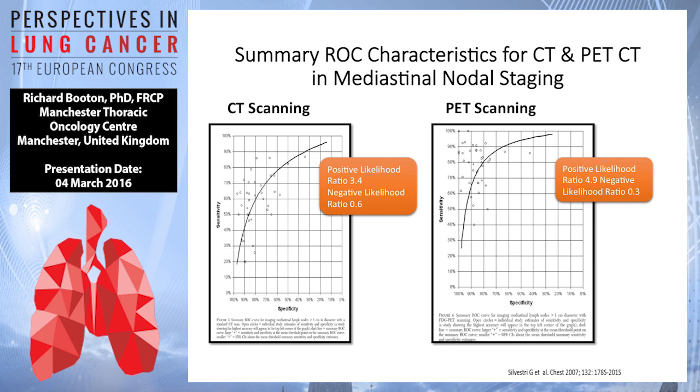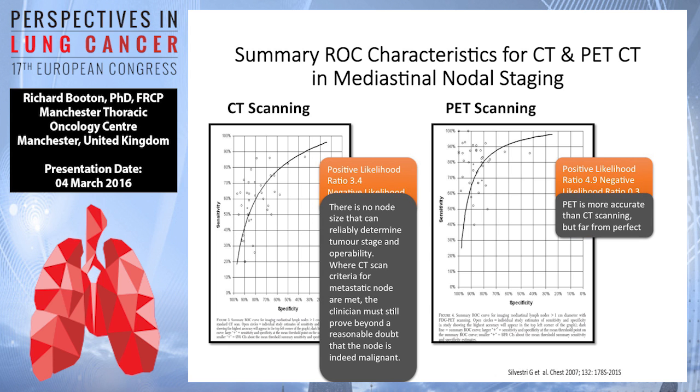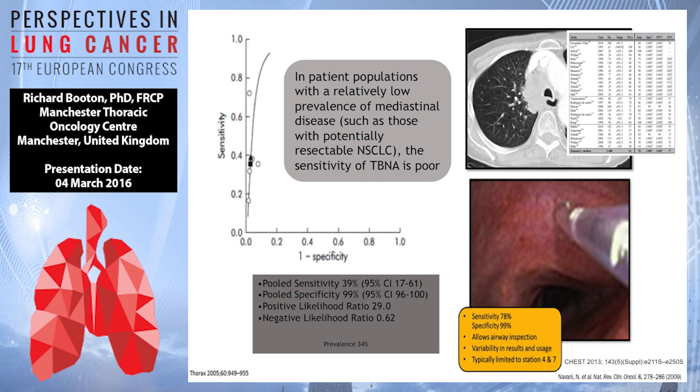So perhaps negative PET scannings are more useful than positive ones in the mediastinum, different entirely for nodules. So really there's no node size that predicts malignancy on CT. And as I say, PET positivity does need to be clarified. And there's a very good article in the ACCP guidance from 2013 which goes through this in some excellent detail.